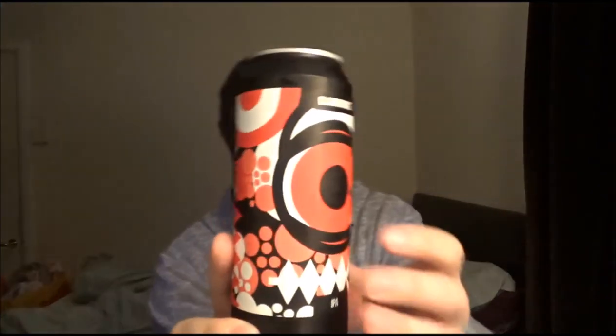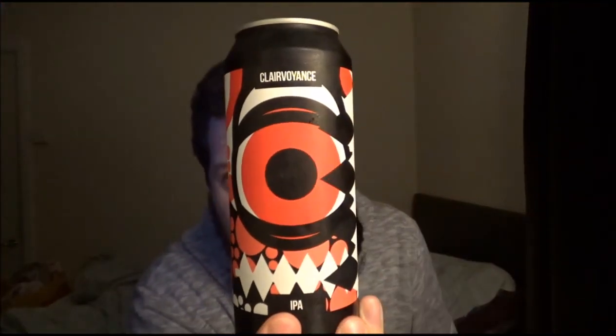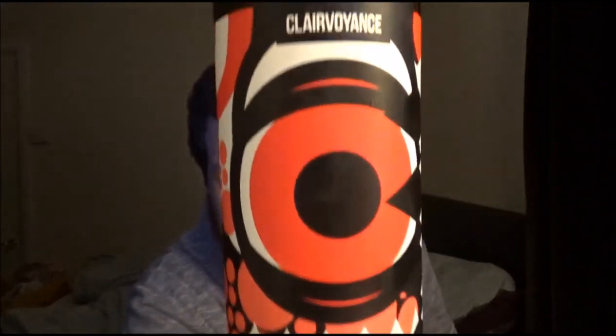This one is very new. I don't often get new release beers basically the week they come out, but I did with this one. I've heard one or two good things about it, and I mainly bought it for the artwork. Anyway, we're going up to Huddersfield again in West Yorkshire from MagicRock, and this is their Clairvoyance IPA. Look at this can. Wow. Pretty amazing.